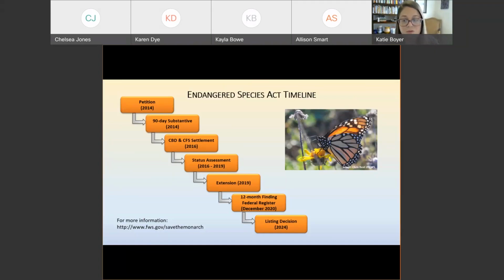Through an agreement with the original petitioners, we were able to extend our deadline for when we were going to release that 12-month finding, and we actually just published that in December of 2020, just this past winter. So on December 15th, we announced a 12-month finding, and based on a thorough review of the species status, the Fish and Wildlife Service determined that listing is warranted, but a proposal to list the monarch is precluded at this time by higher priority listing actions.